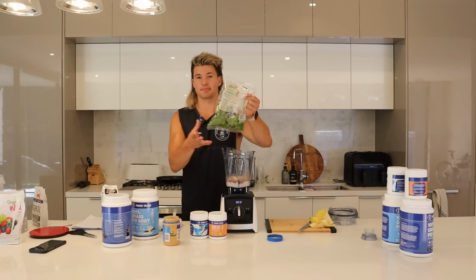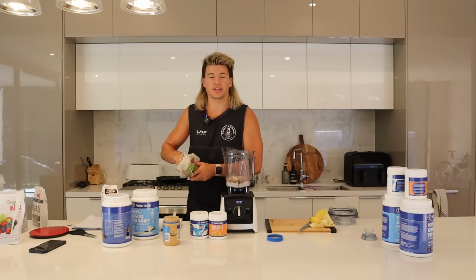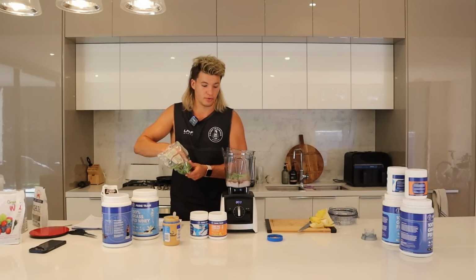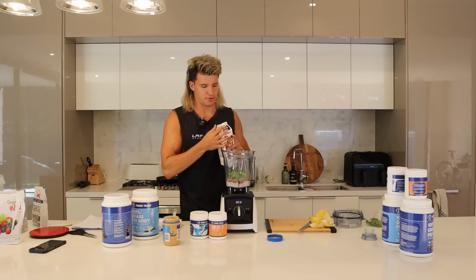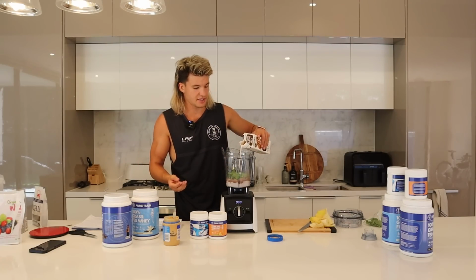Again, I know it sounds gross, but I'm gonna add spinach. It's a fantastic place to hide your greens, so I don't know why you wouldn't, because you can't even taste it. It might seem gross, but you literally cannot taste it at all. I think I'm gonna add a touch more almond milk. You can add water to this as well if you want to save calories. Totally up to you.